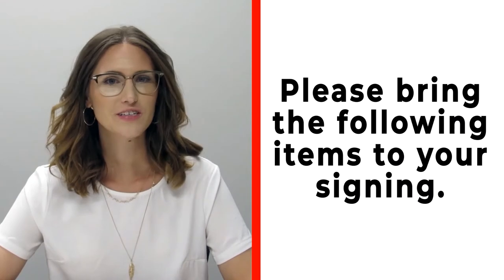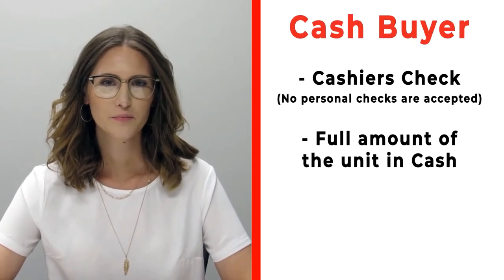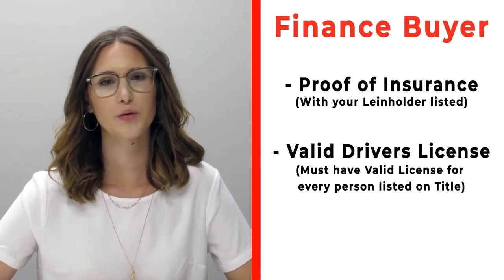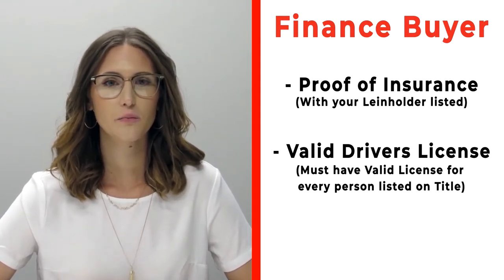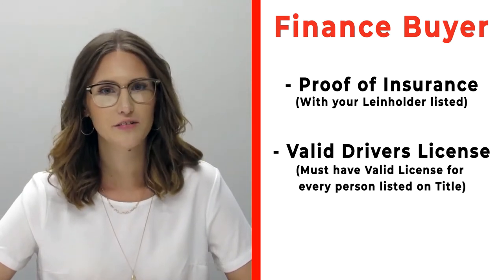Please make sure before you're signing that you bring the following items with you. If you're a cash buyer, please bring a cashier's check, no personal checks at time of signing, or you may bring actual cash. If you're a finance customer, please bring proof of insurance listing your specific lien holder. If you need that information, please call us ahead of time.